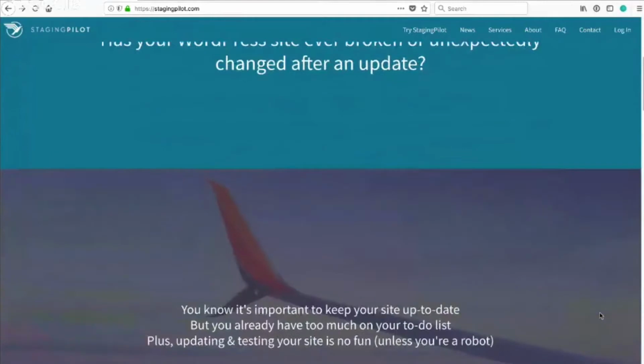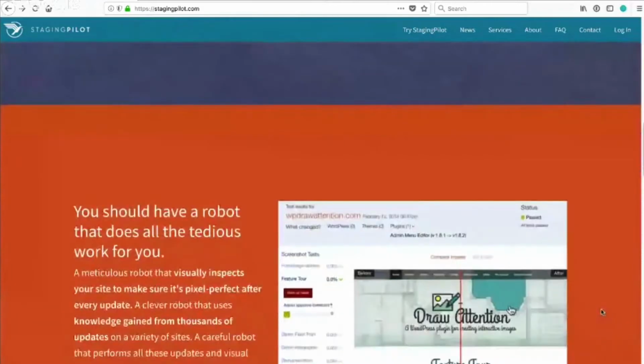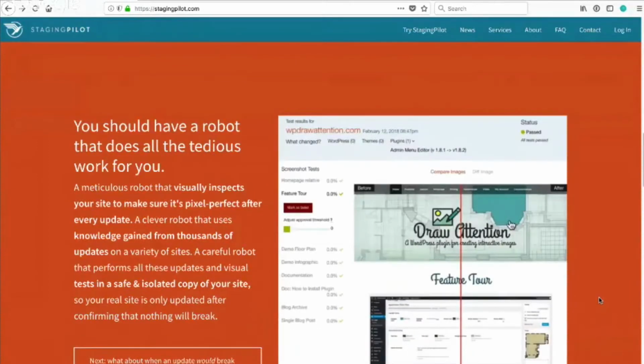So the thing that we're really trying to tackle here is how we can automate the testing portion. All the time that I spend after I click bulk update, going through the pages, we basically designed the process of what I or another human would do if we had all the time in the world to check over every page of your site after an update.